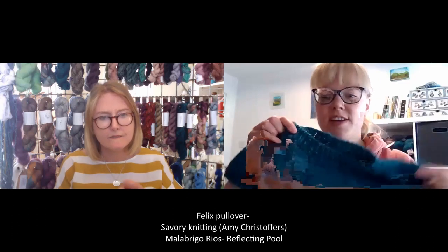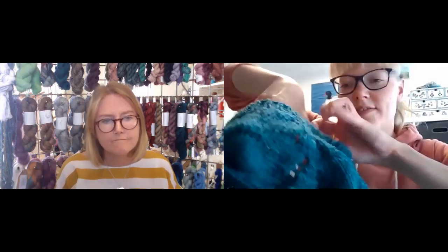in Malabrigo Rio in Reflecting Pool. And so I'm just finishing, I think I've got about an inch of just plain knitting before I split for my sleeves. But you can see the lace work. Oh, the lace. Yeah, that's lovely. I love that colour as well. It is lovely, isn't it? I love a tealy turquoise.